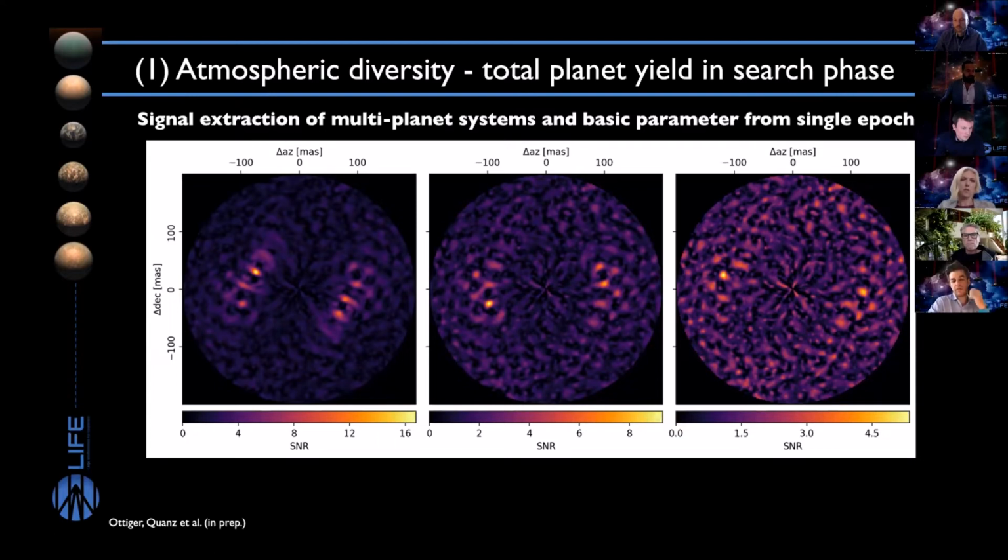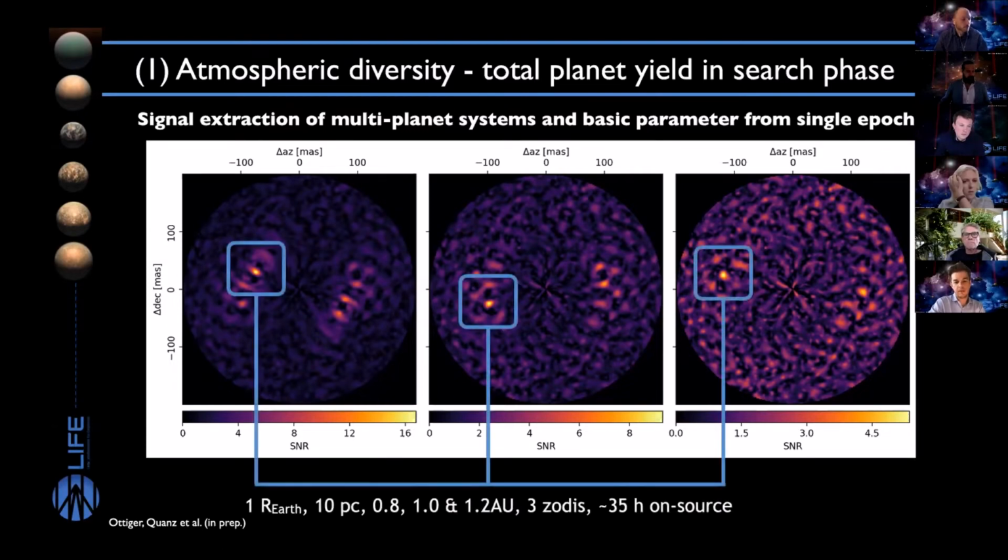And they were all simulated with this LifeSim tool. And we extract one signal after the other, just to learn how well we can then constrain planetary properties. And this is again shown here with what kind of planets were simulated. These are now planets with one Earth radius, 10 parsec, and a certain different separations. We have exozodi disks included, and this corresponds roughly to 35 hours on source time.